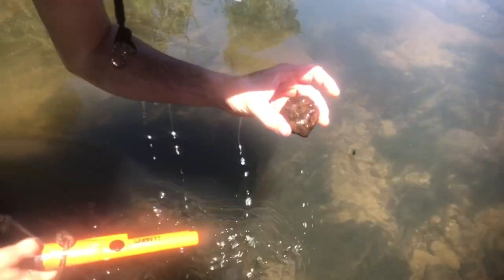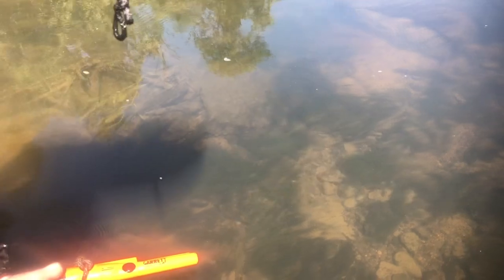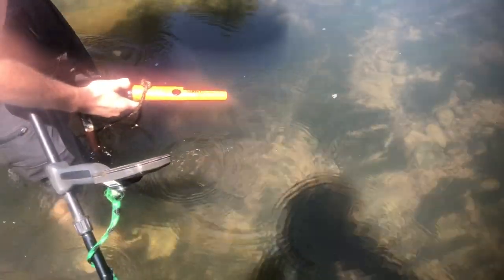You see these crevices right here? Yeah. That's where you want to look. There it is, I think. That's where it is, right in that little crevice. From the videos I've watched, that's what catches most of the heavy stuff. Oh, there it is. So it is a big piece of iron. Big old nut. Jeez. Iron boys over here.